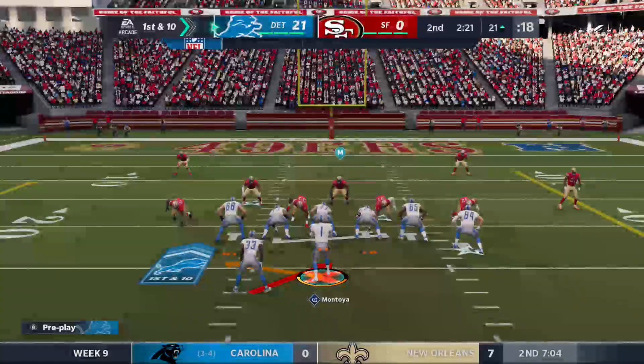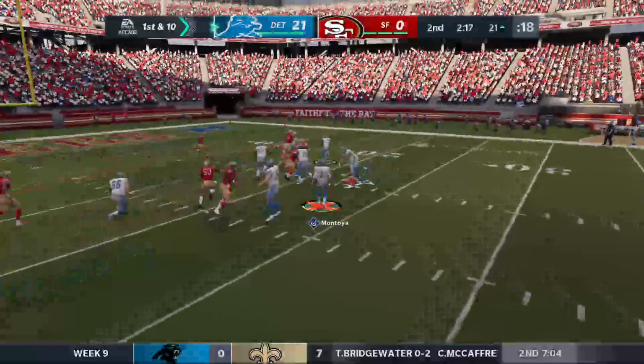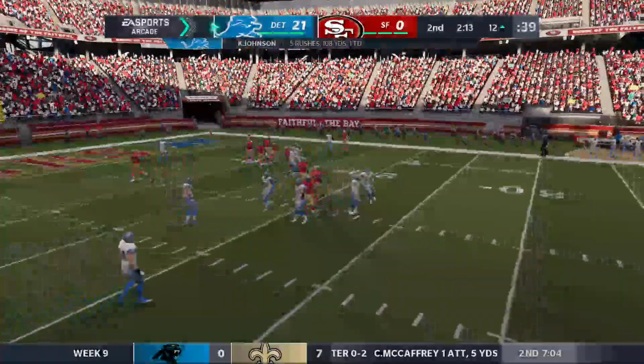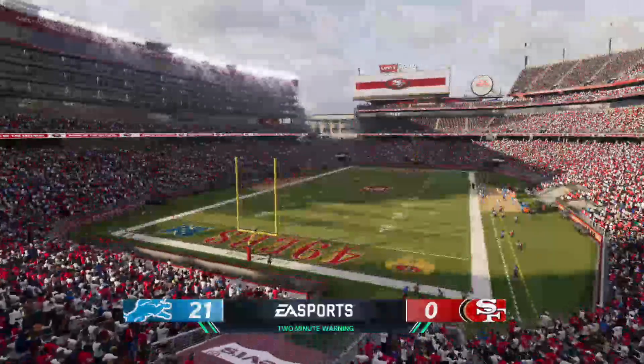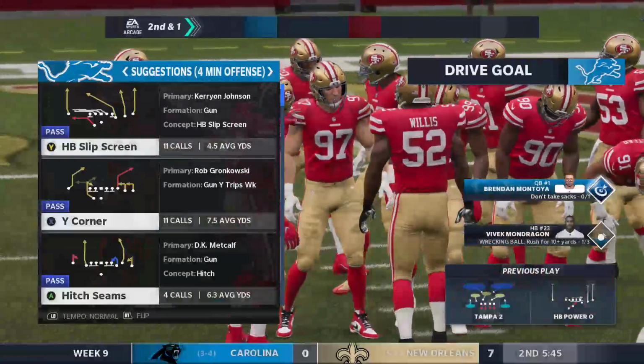1st down, Lions. Running from the gun, Johnson. Oh, and now he bowls him over and shedding his way forward. And he's tackled a yard short of the marker. Good gain of 9 on 1st down. 12-yard line. Give him 9 on the carry that time, and they're set up with a 2nd and 1. 2 minutes remaining in this 1st half of football.